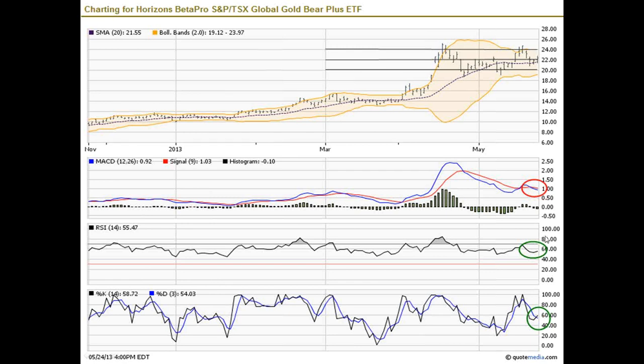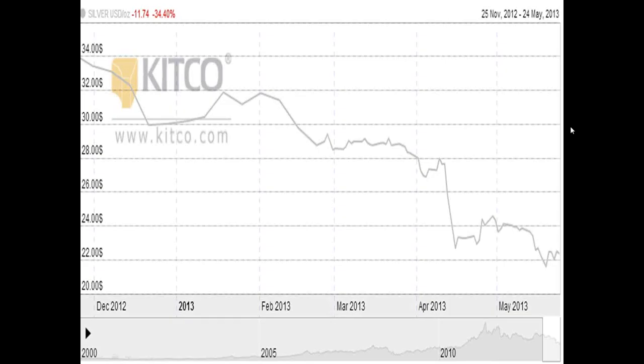And as you can see, momentum is beginning to turn here. And it has broken through the $22 mark and has potentially a chance to break through this 24.